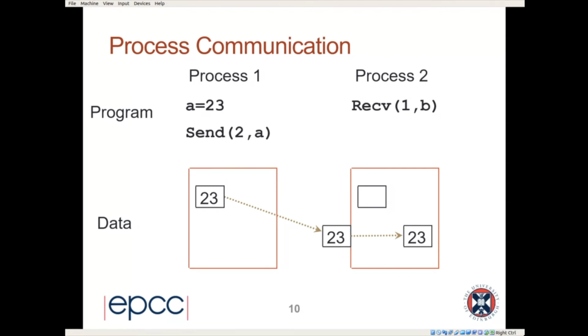What happens if there's a receive and no send? But we'll cover all that later on. Now process 2 can say A equals B plus 1. So process 2 has a variable A and its value is 24.